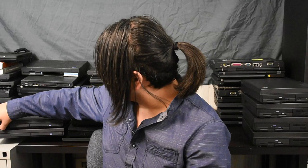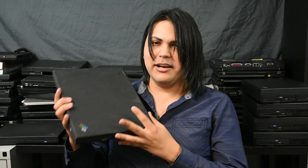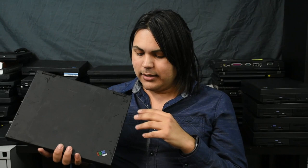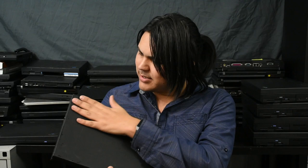I guess the rubber feet like to stick on each other. This one has a lot of scratches on it. Sadly, this is kind of when IBM started getting the sticky lid. They plagued the 600, and I think my 770 gets bad also, and the lid. The T20 to the T30 also get bad lids too. They kind of scratch, and sometimes they're sticky, other times they're not. It's just all a fluke, I guess, for the most part.